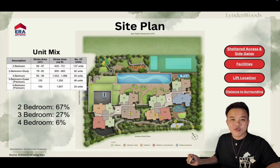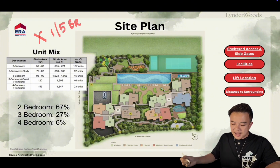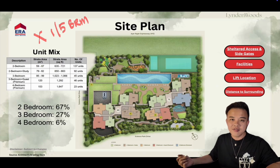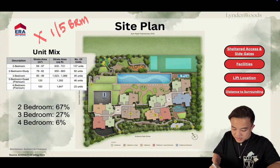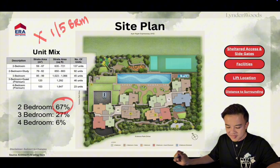Okay, so unit mix is also important. So you realize they are doing without the 1 and 5 bedroom here, okay, which I think is a smart move, right? So not only will this help investors looking at capital appreciation, okay, it also focuses very much on the 2 bedroom, which makes up 67%.